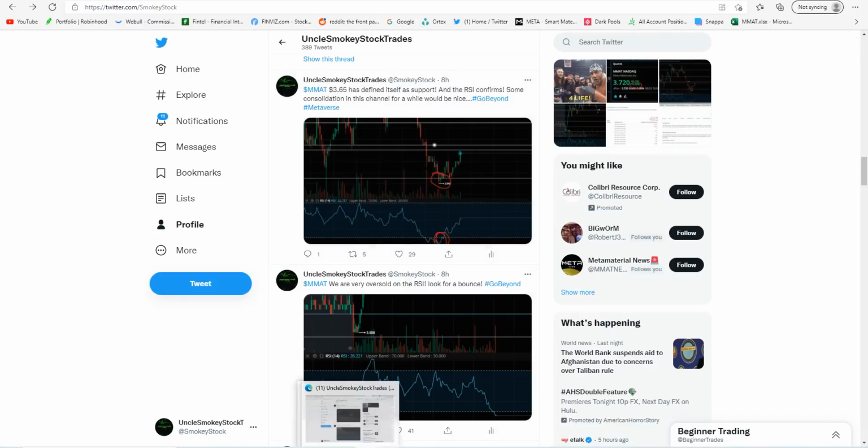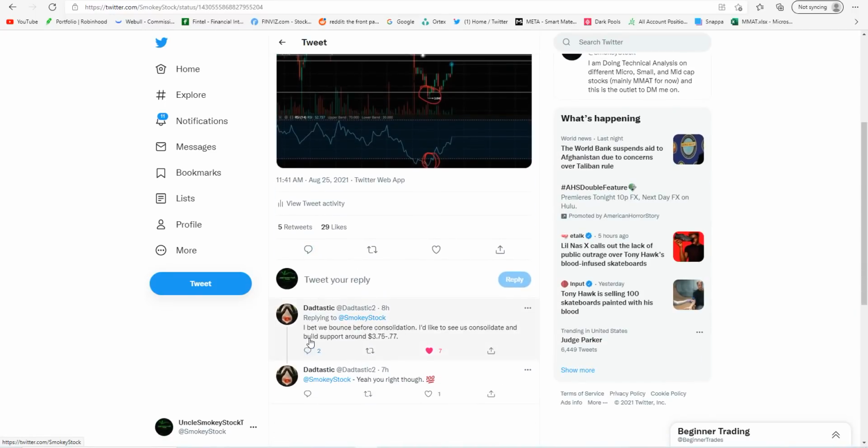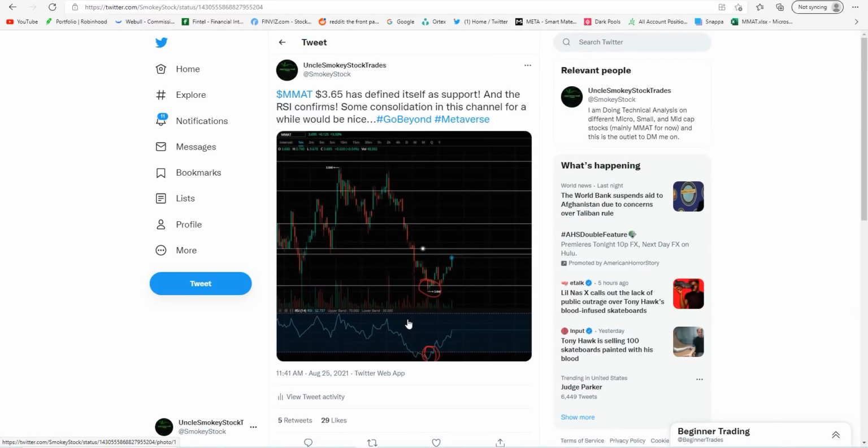Now, Dadtastic did come out right after I put this one out. He made a comment stating something about a bounce, and I totally agree with him. In fact, it did. Right here. A bounce before consolidation. Boom. Dadtastic, you freaking called that, dude. Bravo. All right, so it did. It bounced before it consolidated.